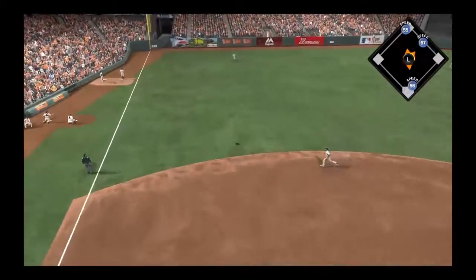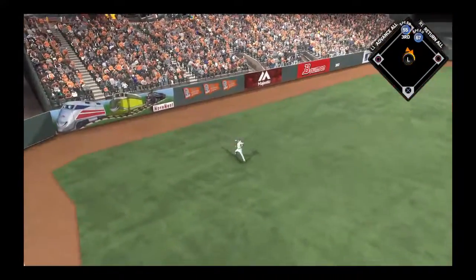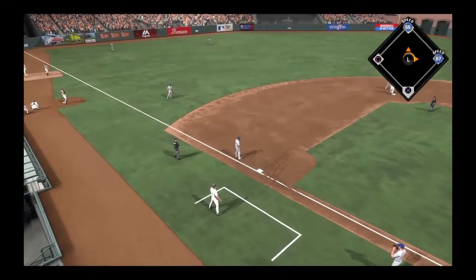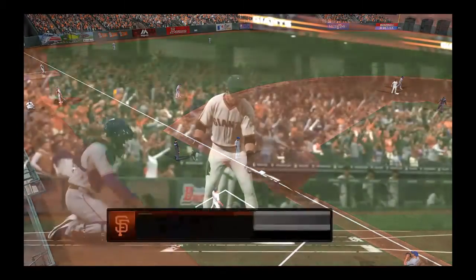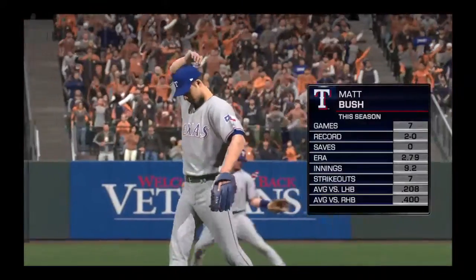Skied in the air to straightaway left. Gallo has it in his tracks. He makes the catch, and the runner from second will tag and head for third. And he will make it back to second and be content with holding on there. Here's the second baseman now, Gordon Beckham.